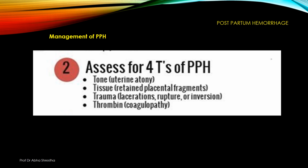Then third is trauma. We have to see if there is a cervical tear, or if there is a vaginal tear, or if there is inversion of the uterus. Cervical tear and vaginal tear are important when we are doing assisted vaginal deliveries.